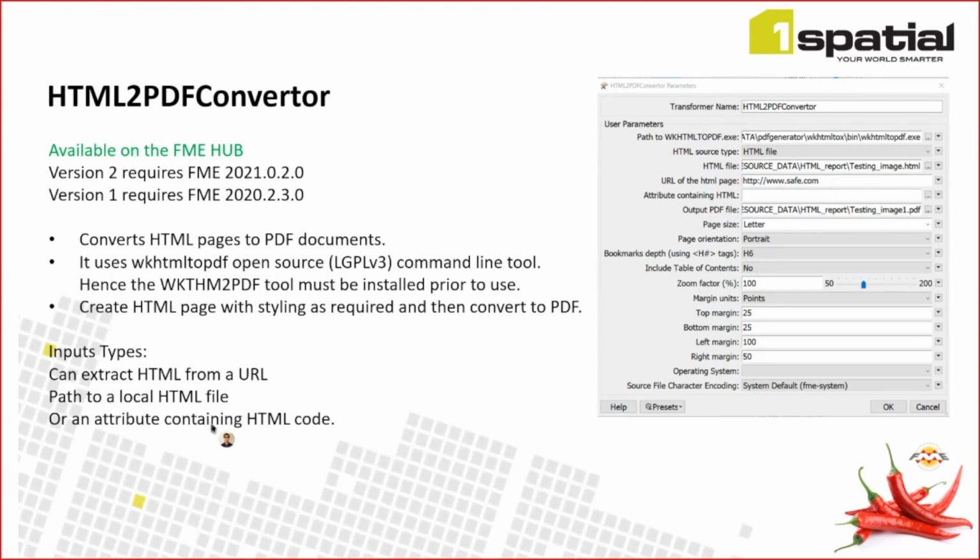Another way which you can create pretty PDFs is by using the HTML to PDF converter. This transformer is available on the FME Hub, so you'd have to download it from the FME Hub before being able to use it. It is created by Safe Software Labs themselves. It has two versions, and version 2 requires FME 2021.0.2. Version 1 can be run from FME version 2020 and higher.